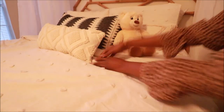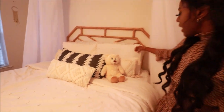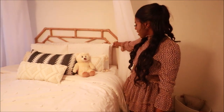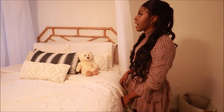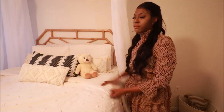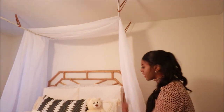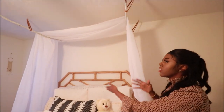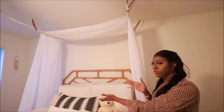Pillows. This pillow is from Target. This pillow is from Target. And this pillow is from Target. And the sheets, the pillowcase and the sheets are from Target. I actually stole this idea from Target, because they had a picture of a bedroom and I thought it was really nice. And then they even had something like this going on in the picture. So I kind of recreated it and did something my own style.